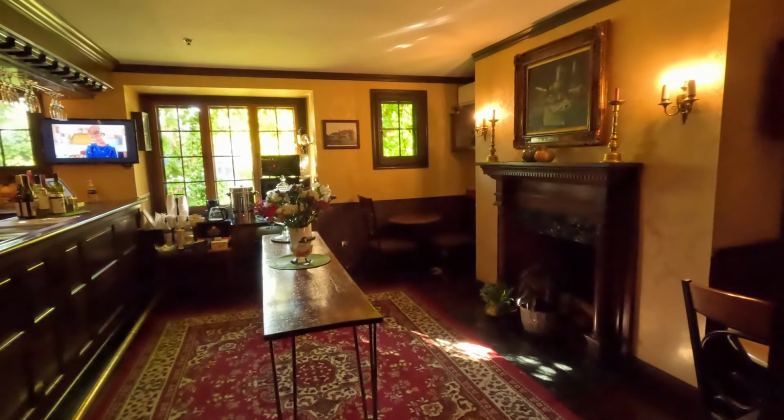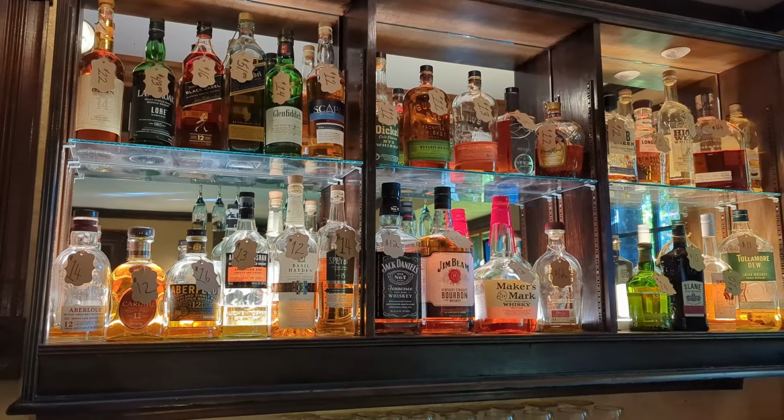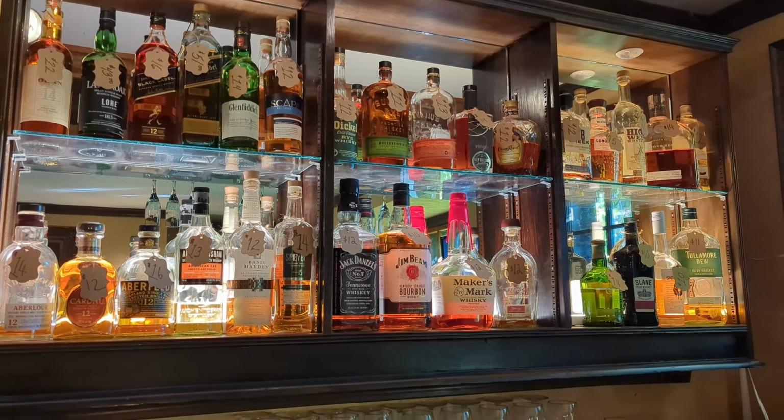But if you don't want to deal with all that, they do have the hotel lobby bar, which is a beautiful little bar. It has more of a curated list of whiskeys, which I'm a big fan of, particularly Scotch and bourbons and stuff like that. So it's a little quiet place to come in and just have a quick little whiskey if you want.